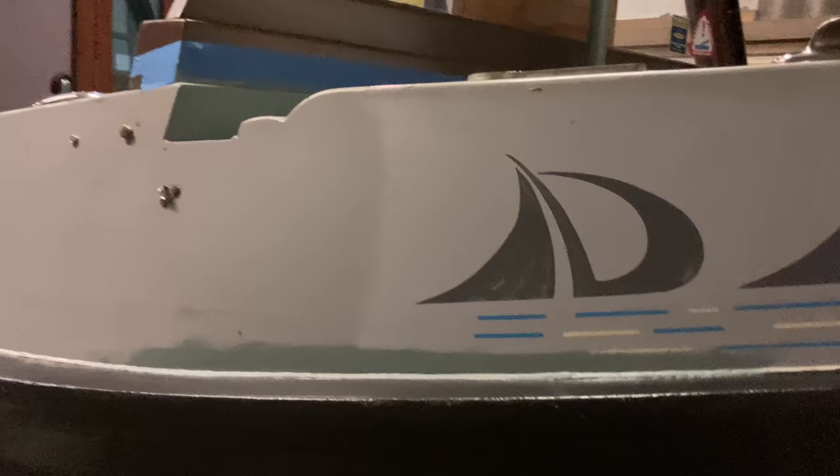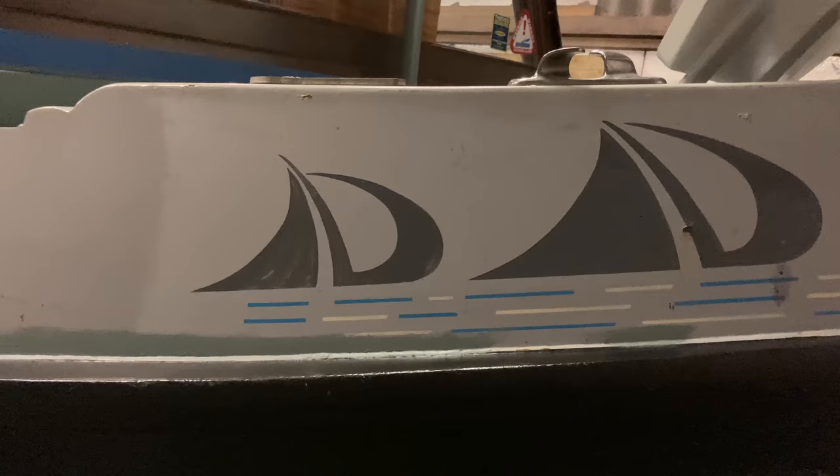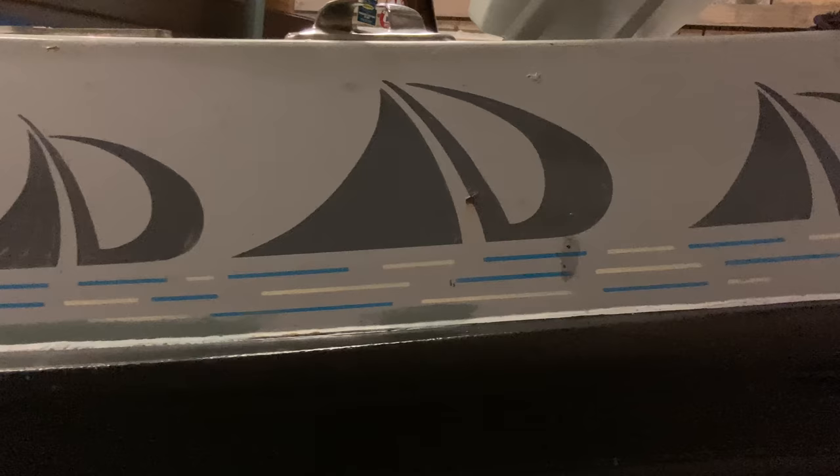I'm thinking of using tracing paper to trace them and then copying them out onto an adhesive vinyl. Cut the vinyl and stick it on and then paint round them, or use the cutouts of them and paint them in.